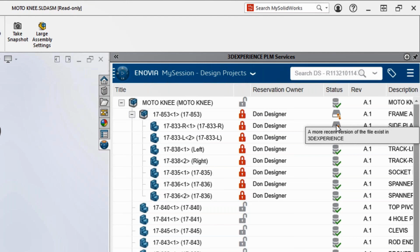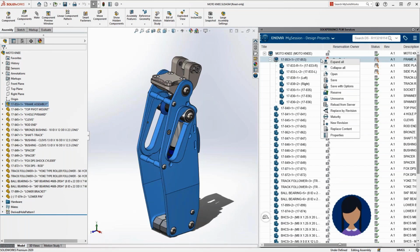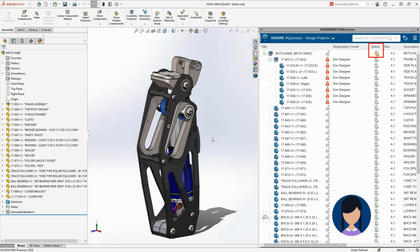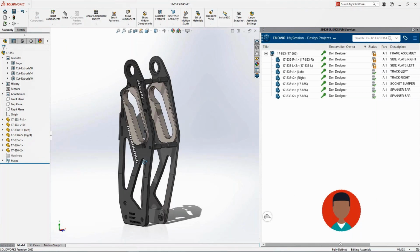So what she will do is she will try to get the latest version or the new modified files from the server itself. So she has to click on reload from server, and then she will be able to get the updates immediately. Again, coming back to Dawn, who wants to do some more modifications here. So Dawn is trying to add a logo. As you can see, the logo has been added on the component sub-assembly on both sides of the component.